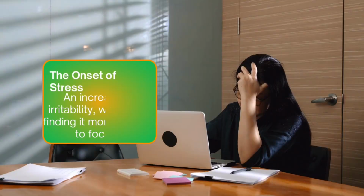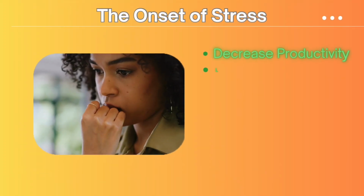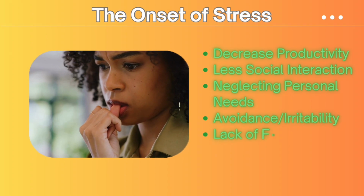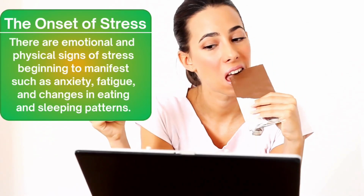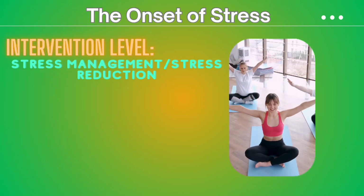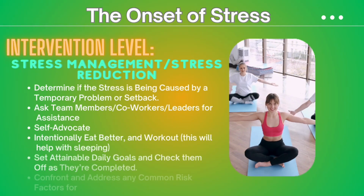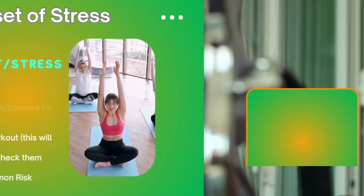So from the honeymoon stage, you go into the onset of stress stage. Here at the onset of stress, you can experience physical and emotional manifestations of stress. Behaviors that you'll experience at this level of stress will include a drop in productivity, being less socially interactive, neglecting your personal needs, avoidance or irritability, lack of focus, and you may begin to experience some sleep disturbances. You can also experience anxiety, fatigue, and distractibility. Consider this intervention level stress reduction or possibly stress management if it begins to teeter into the next stage.